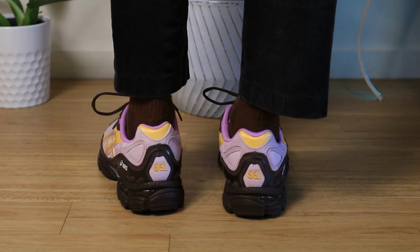So overall, the colors on these shoes and the materials are very, very nice. It's very, very well put together. It feels solid. It's actually heavier than you'd think. It definitely has a lot more going on than first meets the eye.